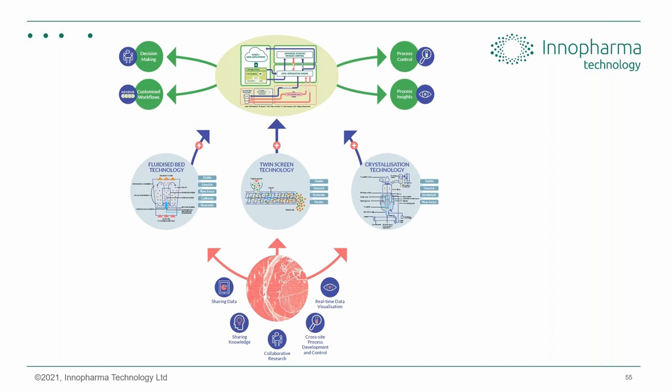You've already identified amongst yourselves in the chat box the benefits of doing things in this way, in a fully integrated and connected way: sharing data and knowledge, collaborative research, cross-site process development and control. But yes, the real-time data visualization is really important for that automation pyramid, so that we can have enterprise-wide oversight on our processes and on multiple processes at the same time, for example. So we get all of the bells and whistles, not quite for free, but with a little bit of work.